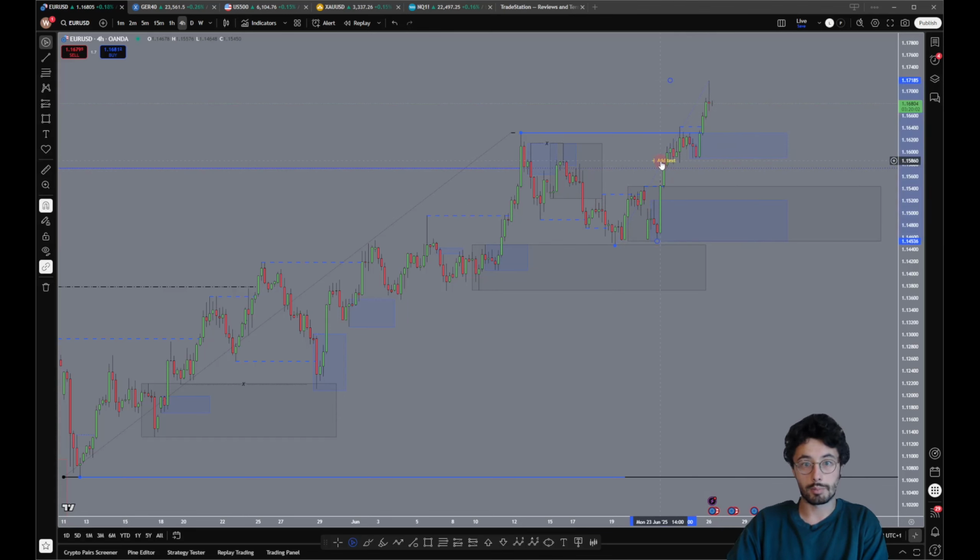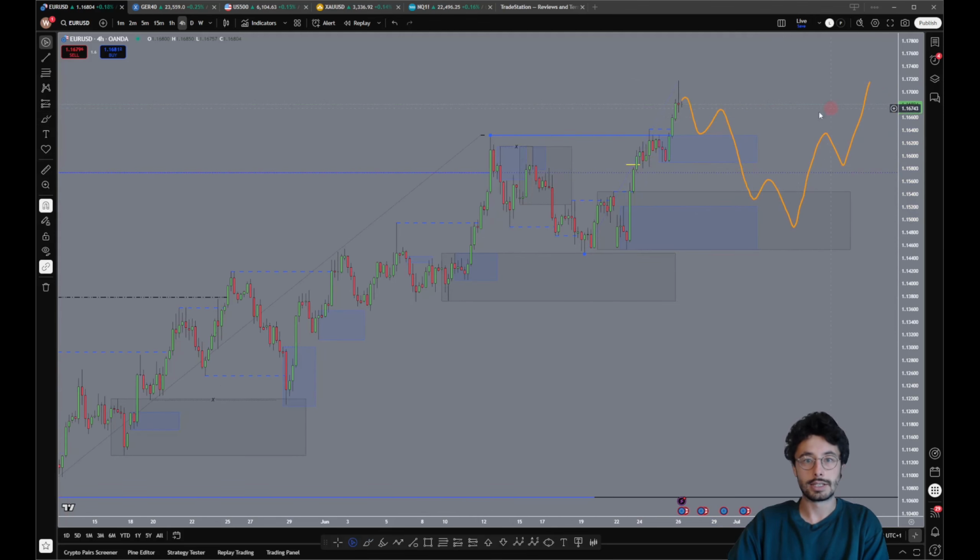So if we're looking at premium and discount, we can see that these are the areas of premium and discount. So we wouldn't be surprised if eventually we get a pullback into these areas, and then that will fuel the move up. So we can see some bearish pressure, which is just going to facilitate the internal pullback before the swing trend continues.